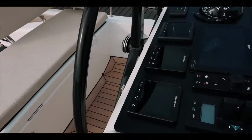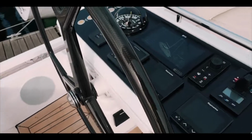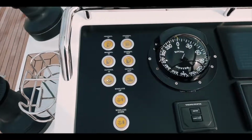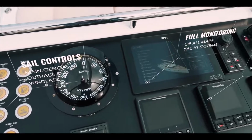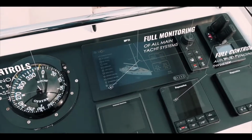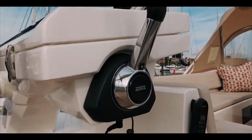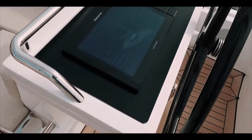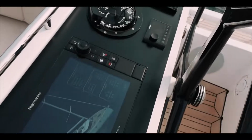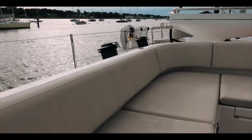So as we move around to actually take a look at what is involved in controlling this boat, it is pretty high tech here. Let us start with fully automated sail control. So you've got the main, the genoa, the outhaul. You also have full monitoring of all the boat systems, the autopilot controls as you would expect, but also a bow thruster and a stern thruster. Electronic Volvo engine controls there, so you have fingertip control over the engine, and this is all replicated on the starboard side with some changes, but again, there is nothing that you can't control from here.